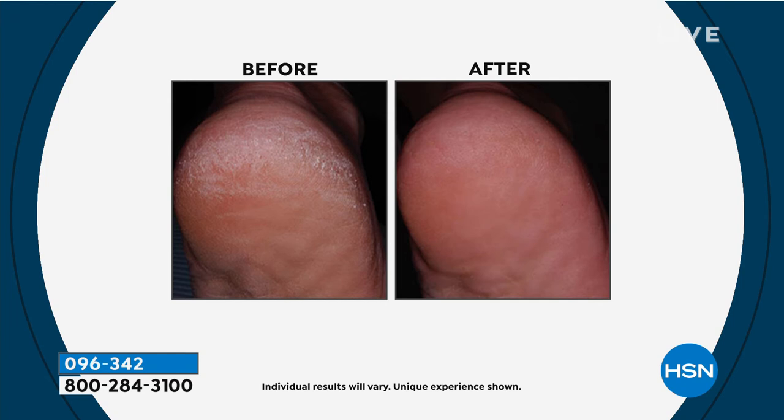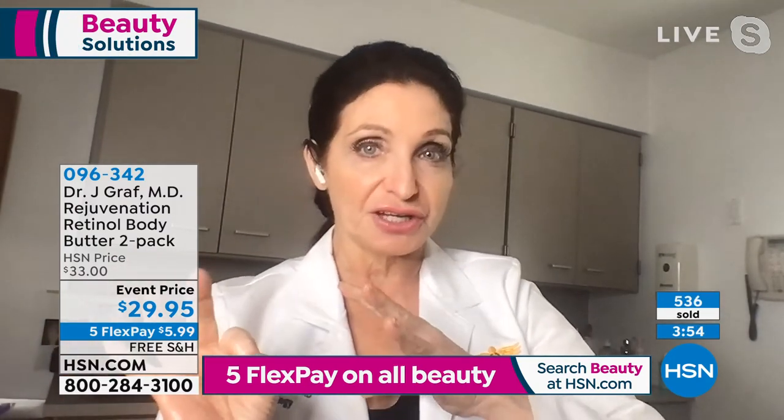My job as a dermatologist is to make sure that we realize that the body is most of our skin. The skin really has a really important function. There's a reason we have it. We have to take care of it.